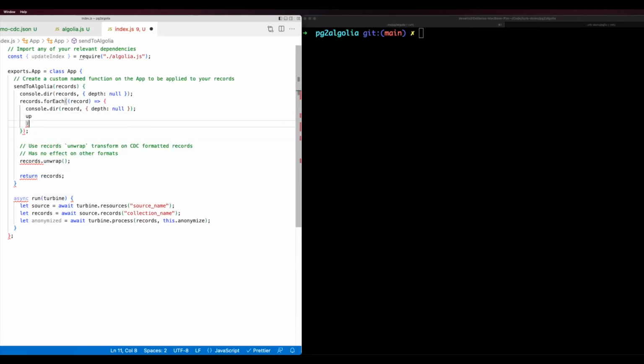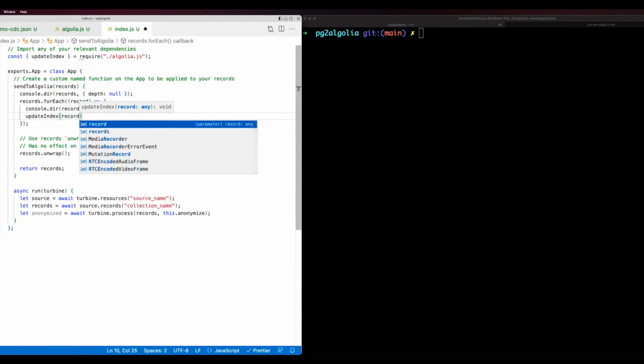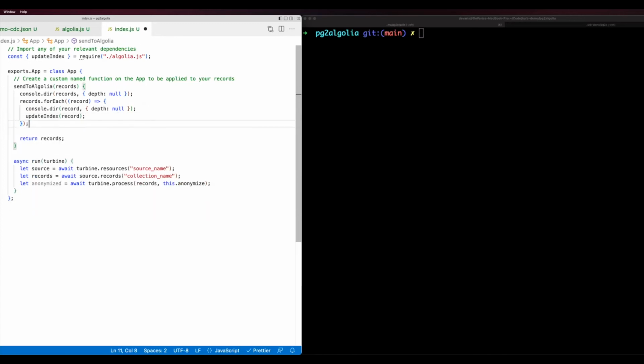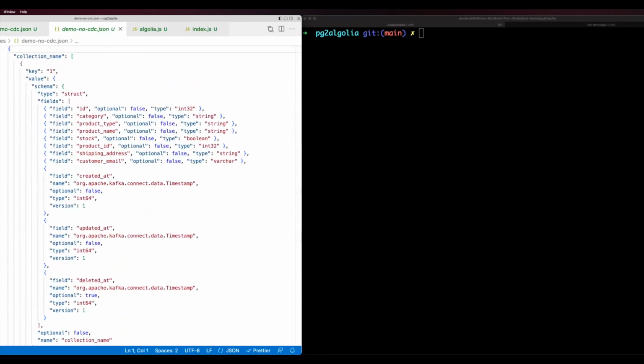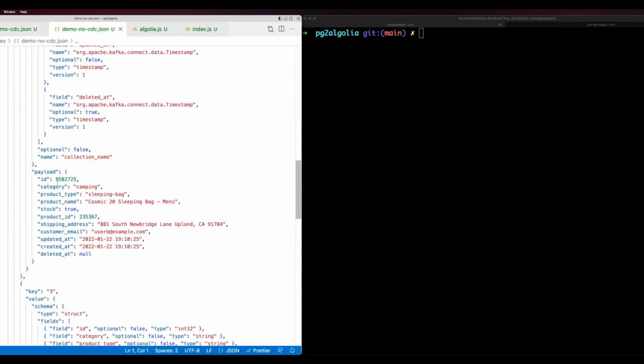Then all I need to do now is just call the function. Let me get rid of this, it's extraneous. All I need to do is call the update index method and pass in the record at this point. And I don't need to unwrap any records. What unwrap does is that when you get a change data capture record, it's buried in the payload. I don't need to unwrap that because I actually want all of the payload itself. You can see this in the fixtures that we have. This is what the actual record looks like for change data capture, and here's what it looks like for just raw JSON. We're not getting any of that before and after information, we're just getting the payload.